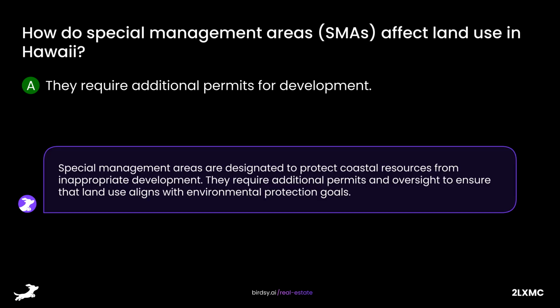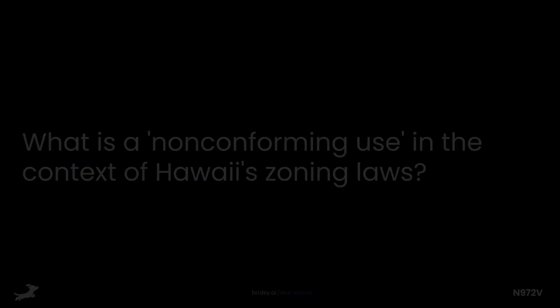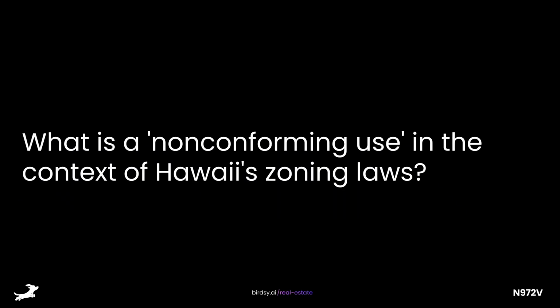Special management areas are designated to protect coastal resources from inappropriate development. They require additional permits and oversight to ensure that land use aligns with environmental protection goals. What is a non-conforming use in the context of Hawaii's zoning laws?